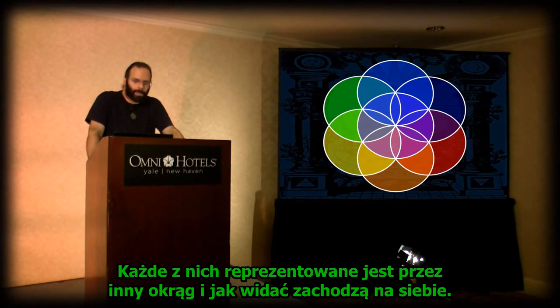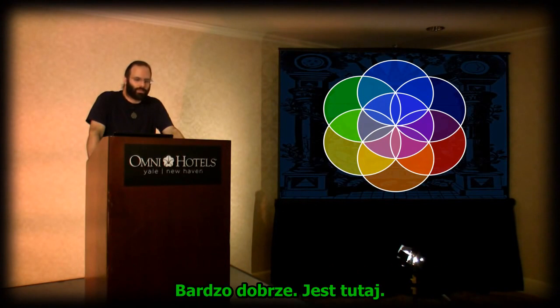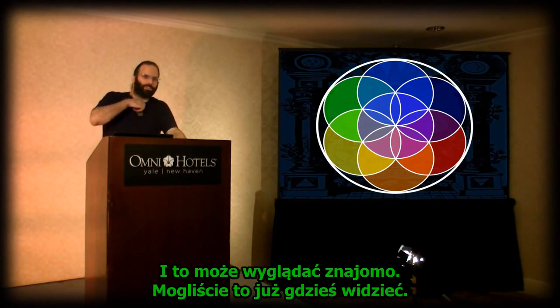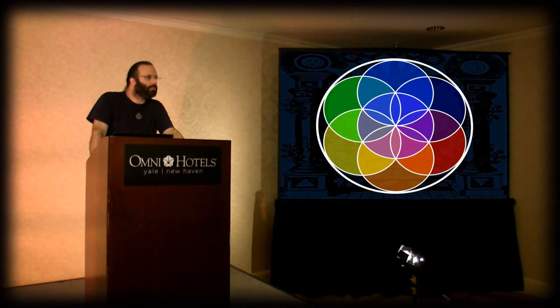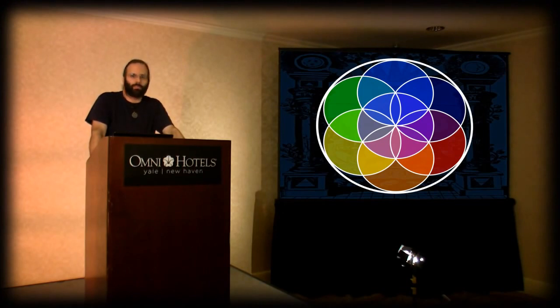Okay? Can anybody see an 8th circle anywhere? You got it. Correct. Here's the 8th circle. And this might look familiar. You might have seen this somewhere. Okay? This pattern is called something. Does anybody know what this pattern is called? What is it? Not the flower of life. The seed of life. The seed of life.